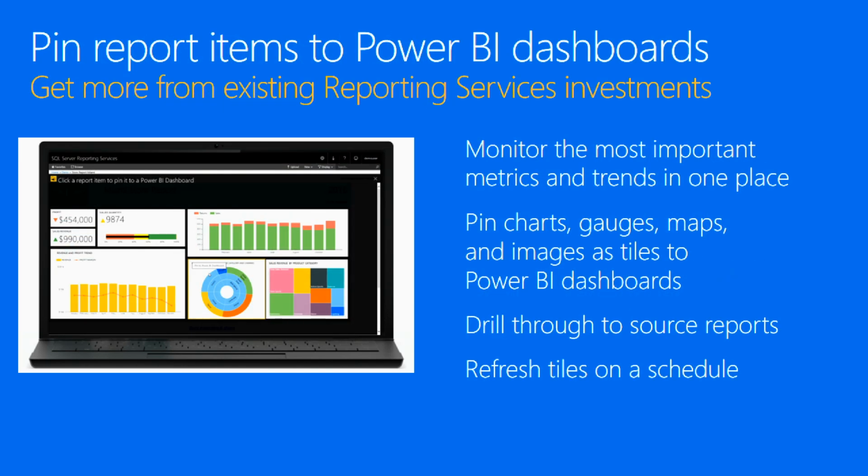And this one is an interesting hybrid feature, whereas we find some customers are using Reporting Services. They have tons of investments in Reporting Services and reports on premises, but they've also started to use Power BI. And one of the cool features in Power BI specifically is the dashboards, where you can pin things from different reports. You can aggregate them all in one place. So on this one pane of glass, so to speak, you can monitor all sorts of business metrics and trends that come from all sorts of different reports.